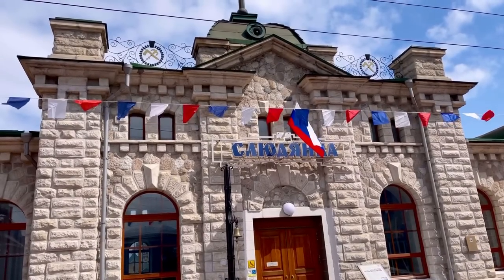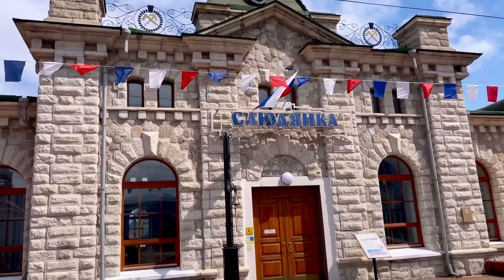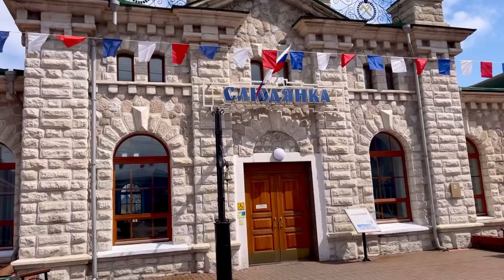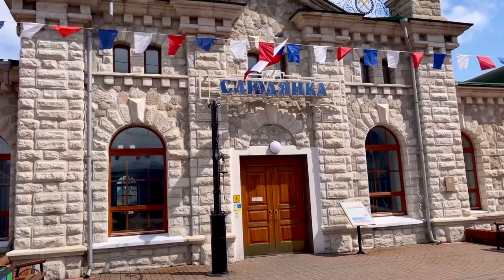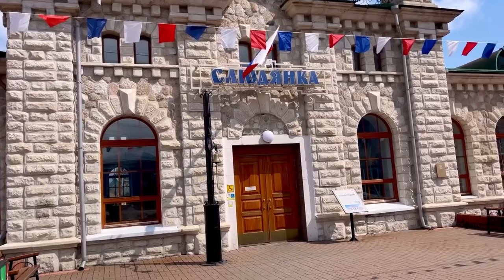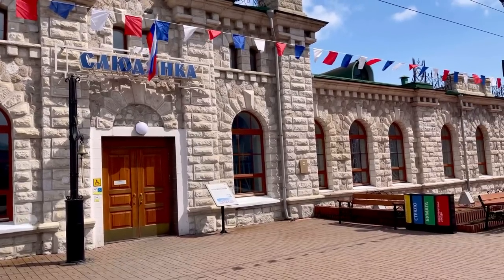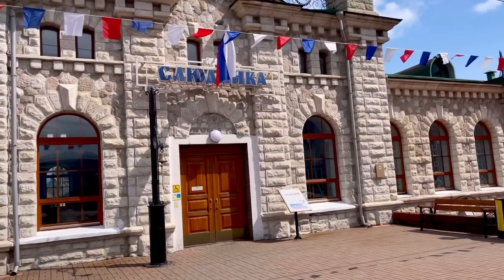We are here at the Sludanka train station because today is the day we go to Kirov to see Lars. And we will be on the Trans-Siberian Railroad for 3 days. It is almost May 9th in a couple of days, so you can see the decorations here are in full effect.